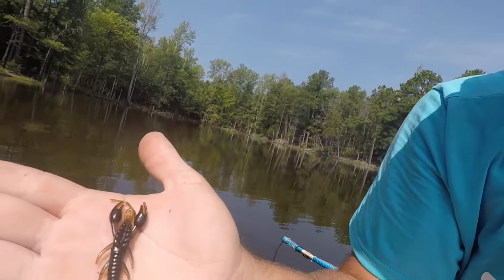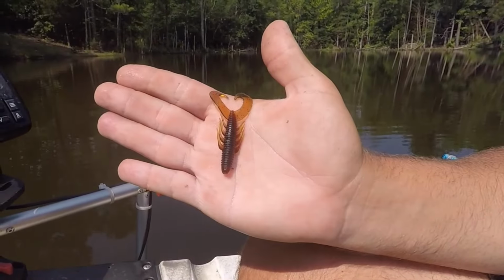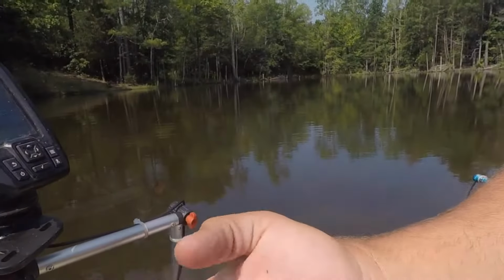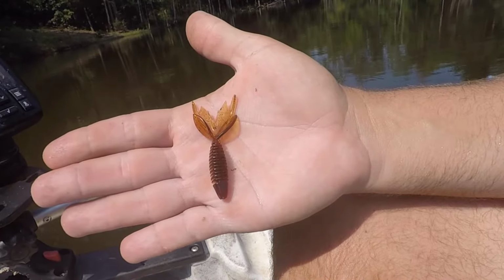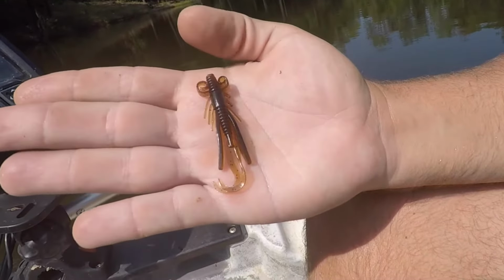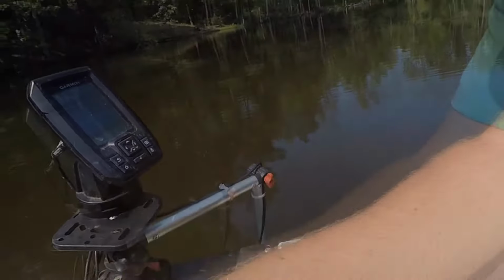All right, the first one is this. It's basically like a little crawdad. We have this, which is some kind of funky creature bait looking thing. We have this one, which is another crazy funky little creature bait. And look at this one, that's a crazy one. It's got these circular little arms and these long appendages here. That's what they look like.